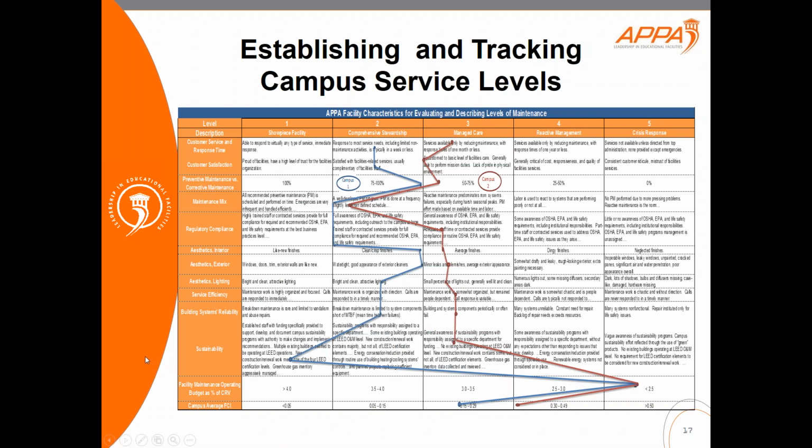When you go across the top, the acronyms that we use are, for one, a show place facility. So the next one is comprehensive stewardship. Managed care is in the middle. Reactive management is fourth, and you're in crisis by the time you get to 5.